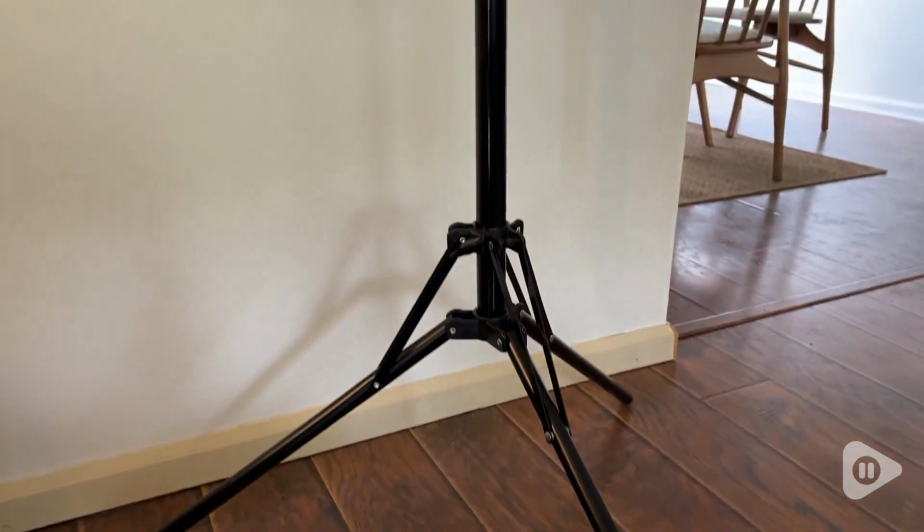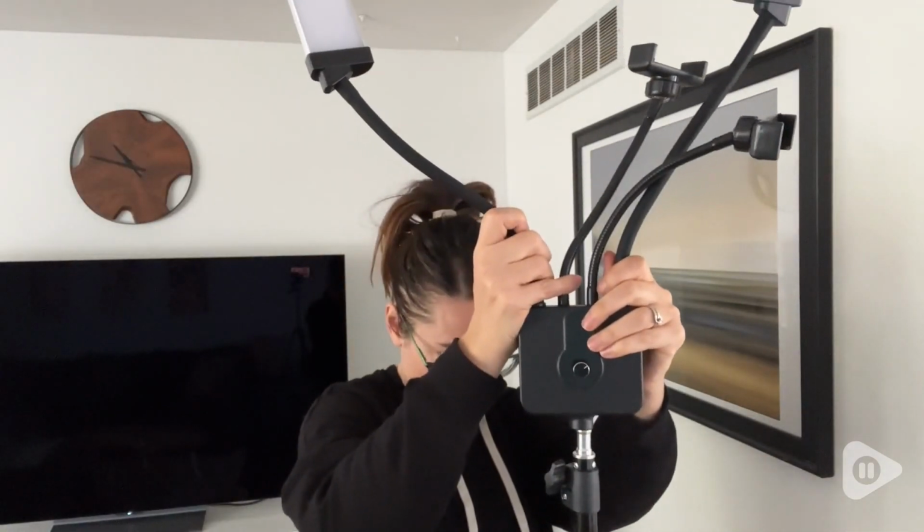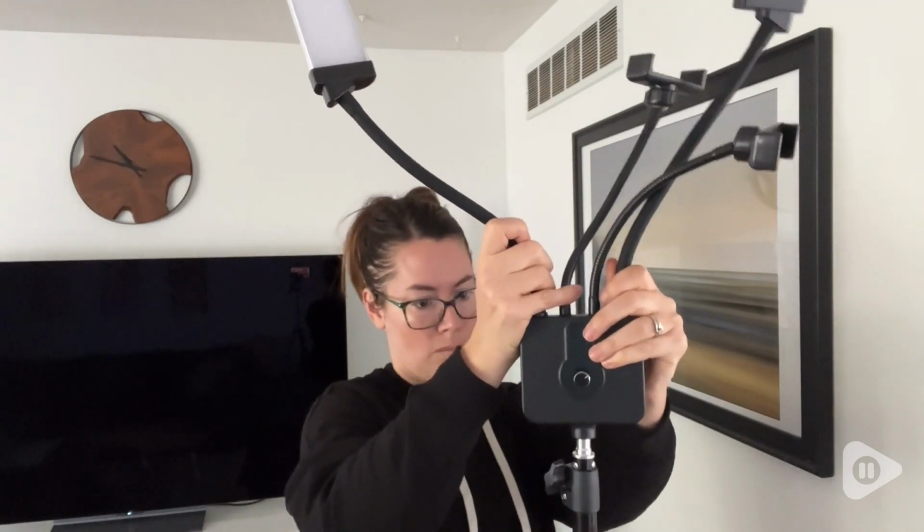It is super stable, and it's also really tall. I'm 5'5" and fully extended, it was a good 6 to 8 inches taller than me. And then when you add on these lights, it almost can touch the ceiling.